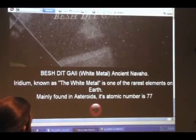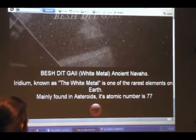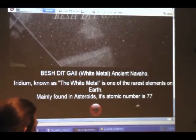So they also have this word beshdik. I don't know if it means anything, but in Navajo, it means white metal. White metal is also known as iridium. Iridium is known as white metal, which is not really found on the planet very much. It's only really found in asteroids.